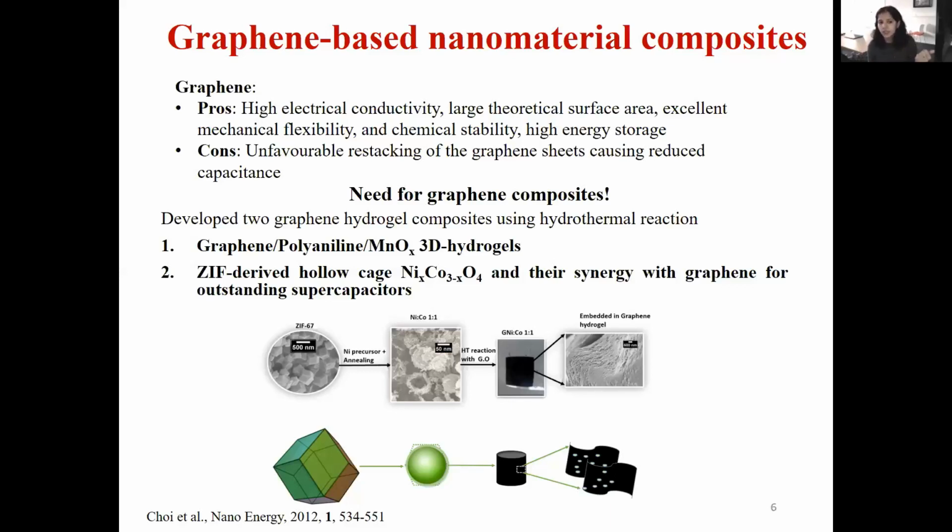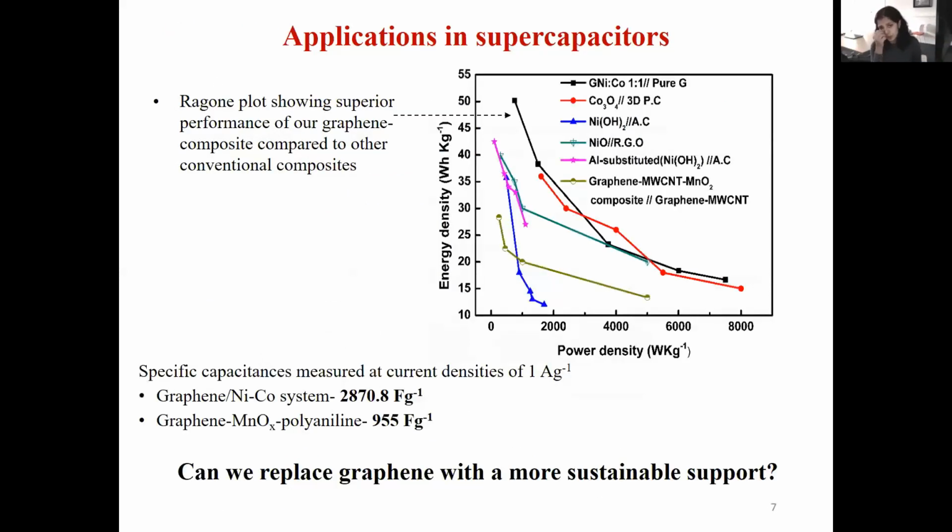So as I was talking earlier, here graphene would be my EDLC material, which would give me a high, fast charge delivery capacity, whereas the polyaniline and manganese oxide and nickel cobalt mixed oxide are all pseudocapacitive materials, which could give you much higher charge storage capacity. So I developed these two, and I was optimizing the right amount of components. I was trying to figure out which of these two is better, and I applied it in supercapacitors.